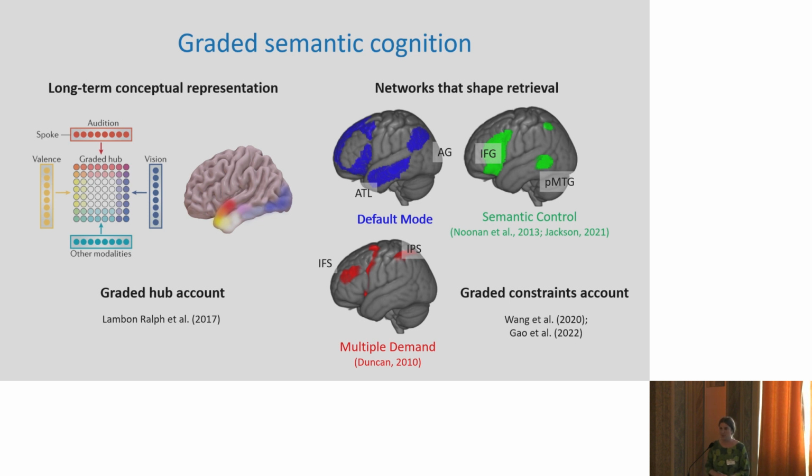The default mode network also has an interesting topographical relationship with sensory motor processing, and it's maximally separated from sensory motor input regions. So I'll talk about how that separation from sensory motor processes might be important for understanding the functions of the default mode network.